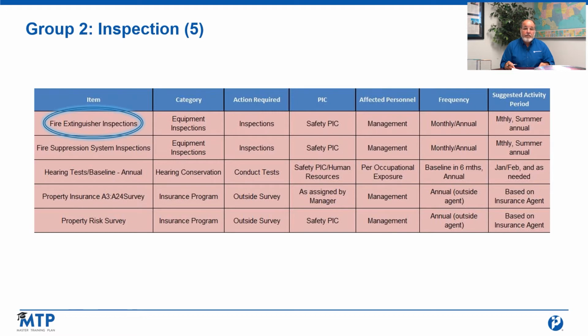Fire extinguishers actually have to be replaced. They have an end of life that also has to be dealt with. So we can't neglect fire extinguisher inspections. Fire suppression systems, one level up, your fire suppression system, all your sprinkler systems, everything related to that in your facility must always be permitted, in good standing, and ready to function if need be.